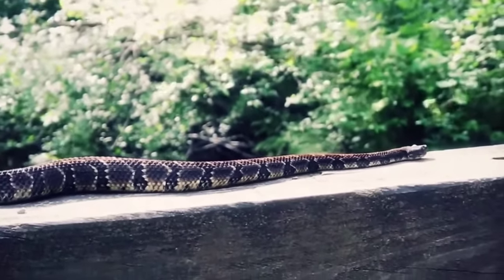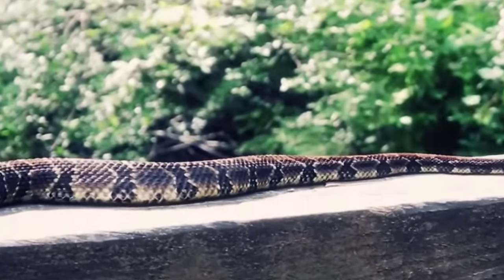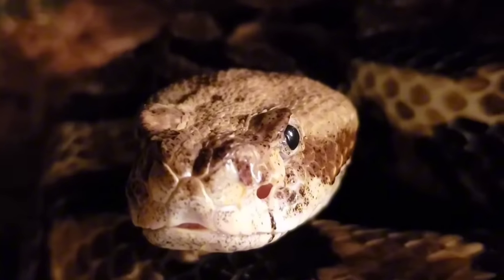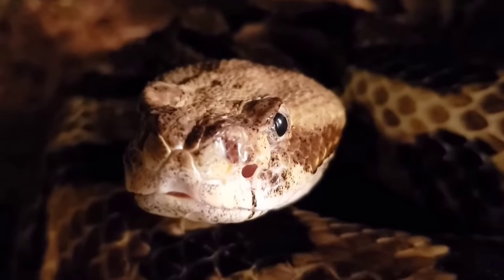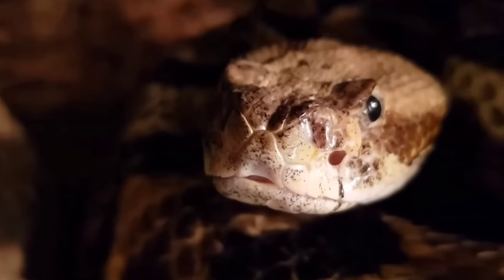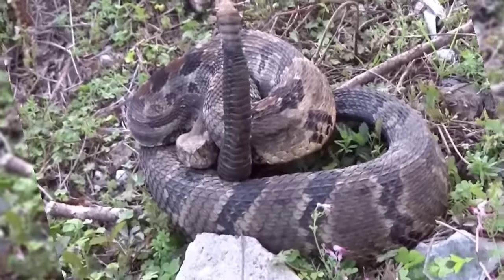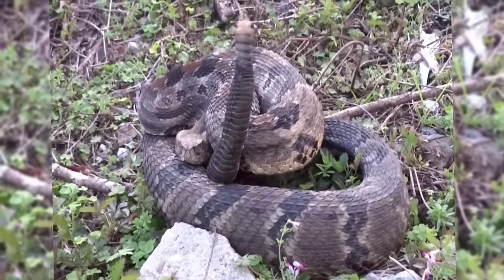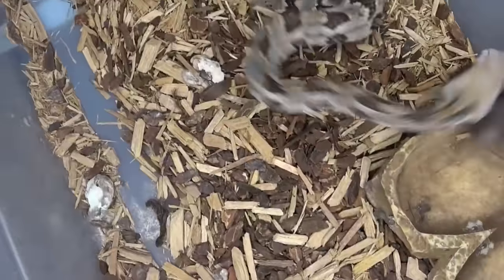With its thick body adorned in dark bands, it commands respect in its natural habitat. But what sets this serpent apart from others? Its heat-sensing pits, strategically positioned to detect prey with pinpoint accuracy. And of course, who could forget its most famous attribute? The iconic rattle at the end of its tail, a warning to all who dare to approach. But with great power comes great responsibility.